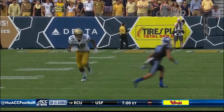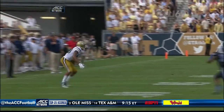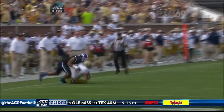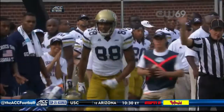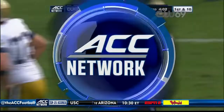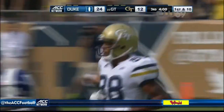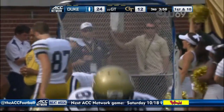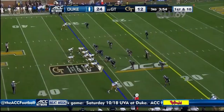How do I make a pass play look like a run play? Show option in the backfield. You see the corner leave to go help in the run game, and all of a sudden Waller, the big 6'6" receiver, is wide open outside. So Paul Johnson is making adjustments to try to account for the fact that Duke's done a pretty good job of that interior 8 against the run. This is about as sharp as the Yellow Jackets have looked all afternoon.